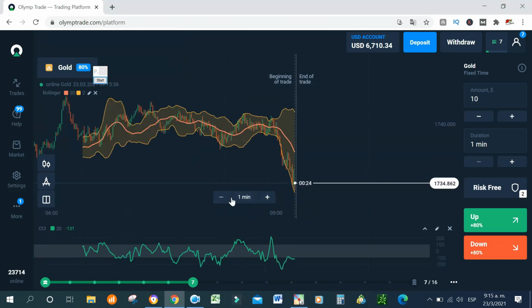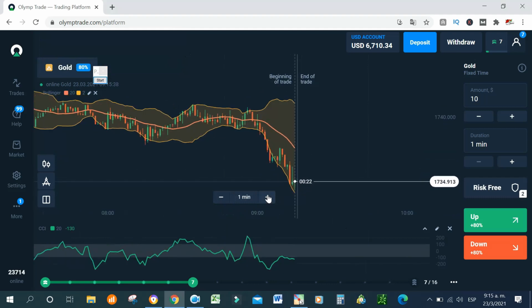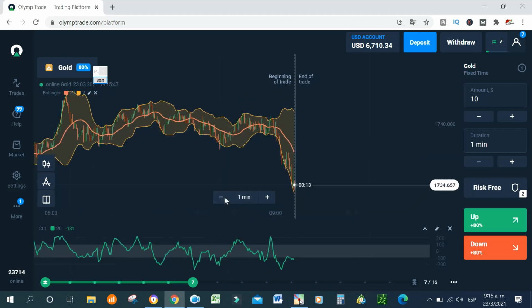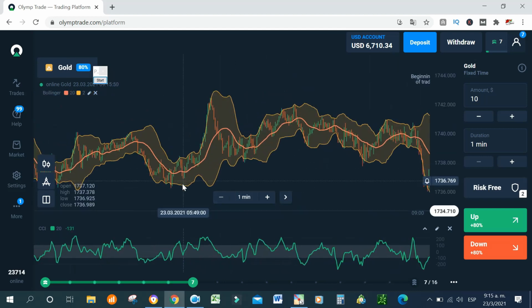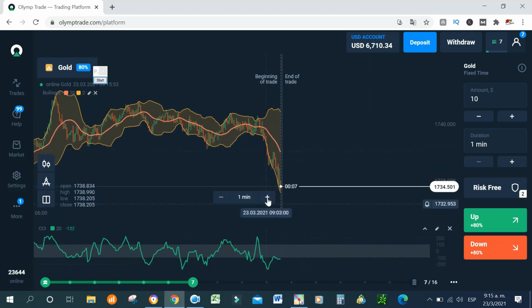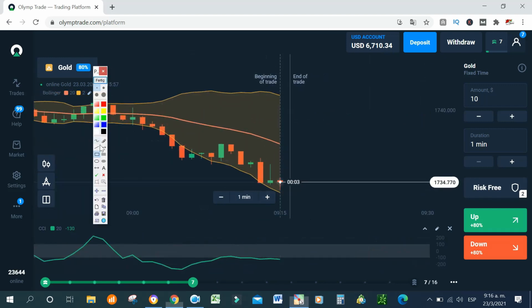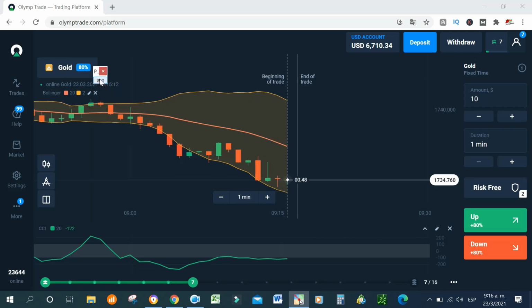Let me see if we can have another opportunity to the downside in this case, because as I told you, they broke down this level, which was a support level from here. Anyway, if I'm going to trade down, I need to take the best price. What is the best price for me in this case? It's if the market makes a pullback to at least the middle Bollinger Band. That's what I would like to see.